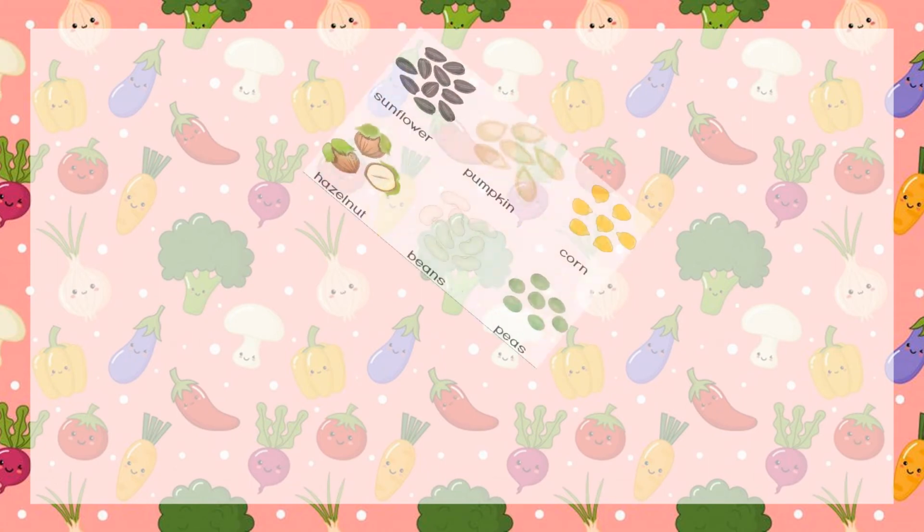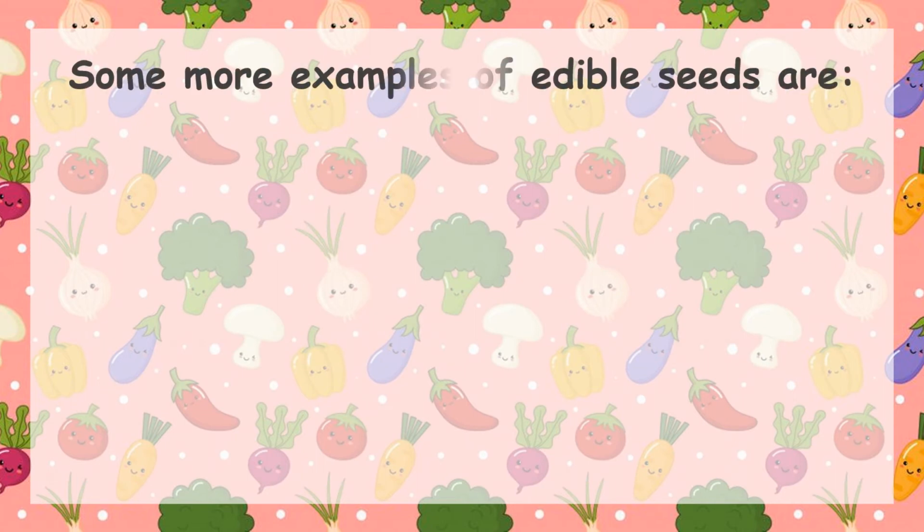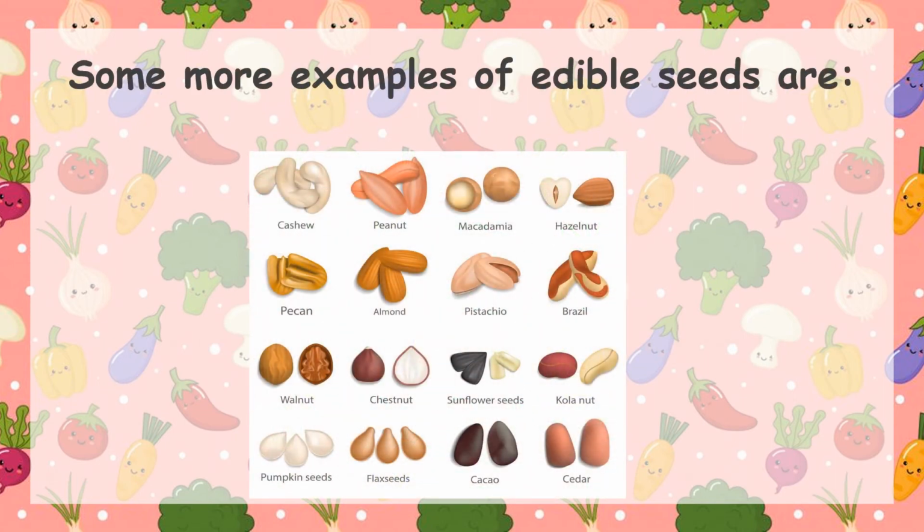Edible seeds. An edible seed is a seed that we can eat, like sunflower, pumpkin, corn, hazelnut, beans, peas. Some more examples of edible seeds are brown flax seeds, sunflower seeds, peanuts, poppy seeds, pistachios, almonds, sesame seeds, walnuts, hazelnuts, pine nuts, wheat germ, ground flax seeds, golden flax seeds, Brazil nut, cashew nut, pumpkin seeds.